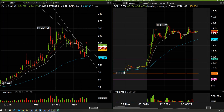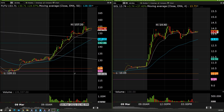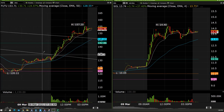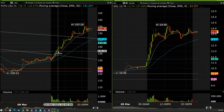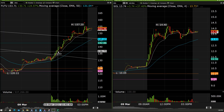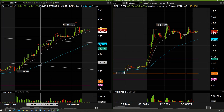Now, the main idea on this play today, which was FUTU, was that break of that trend. I was looking for the trend to break, and then I was looking for it just to hold up. So we can see that trend break to the upside here. Based off of that, I took some long on FUTU, added into it almost immediately, 140.80. Only one's popping up. 140.80. My eyes aren't great right now. There we go. Zoom in, I can see it a little bit better.